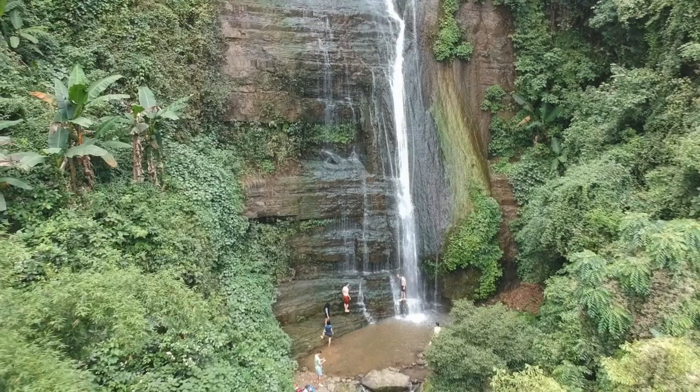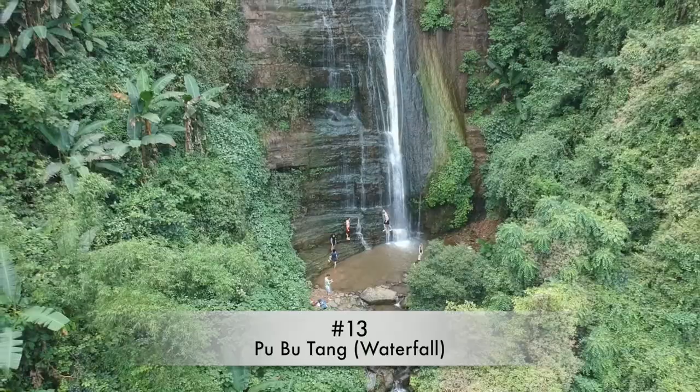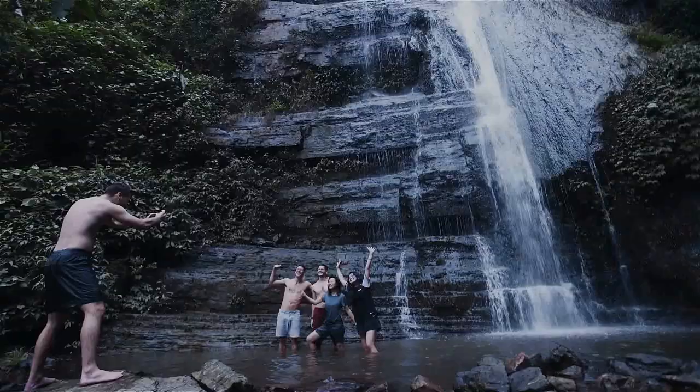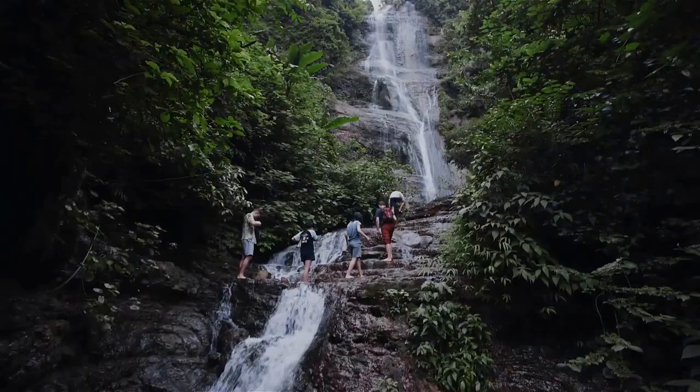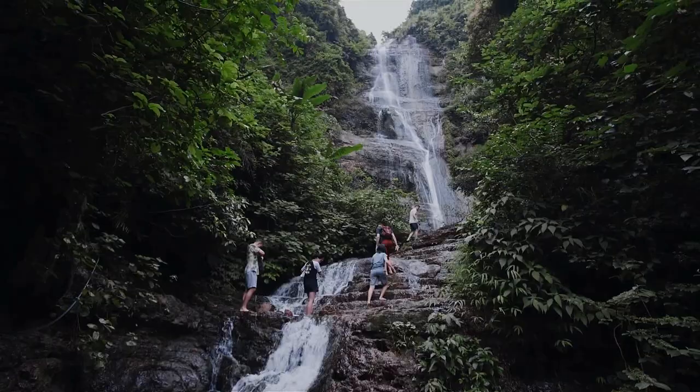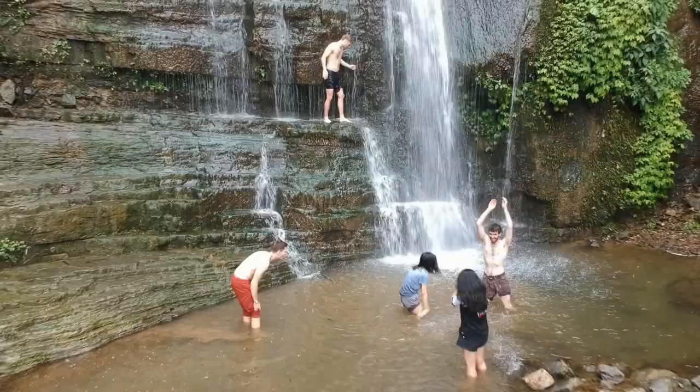For those of you who are into waterfalls, Pubutong is the waterfall to check out here in Yangshuo. It's a 45-minute scooter ride along the Li River north of Yangshuo. Super scenic route, and then you're gonna have to walk a little bit too once you arrive there. You get to climb up this waterfall, and then you can play in the top with your friends. It made me feel like I was a kid again.